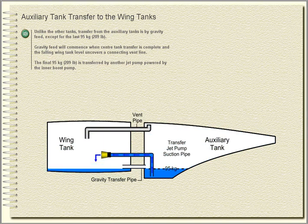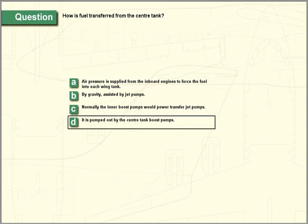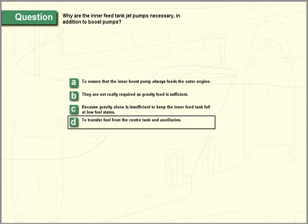The final 95 kilograms, 209 pounds, is transferred by another jet pump powered by the inner boost pump. How is fuel transferred from the center tank? Why are the inner feed tank jet pumps necessary in addition to boost pumps?